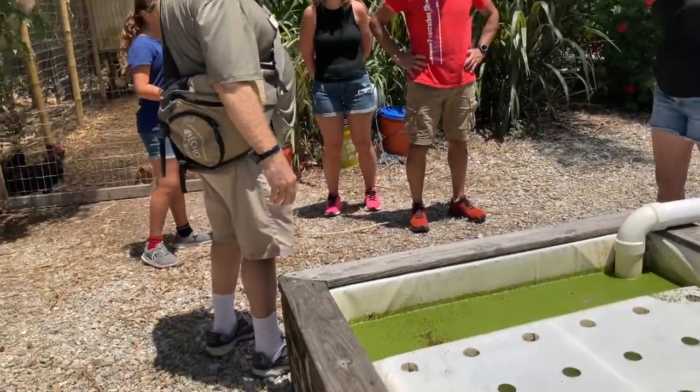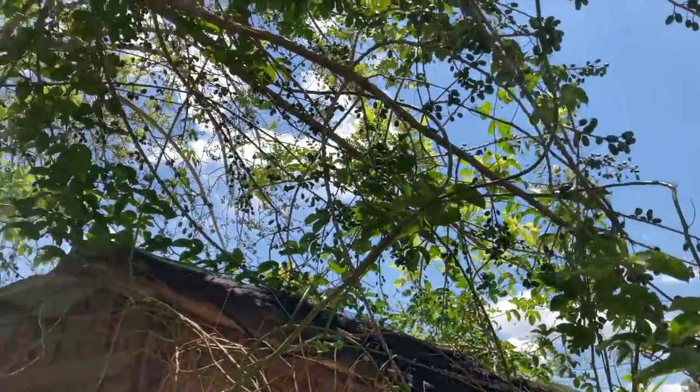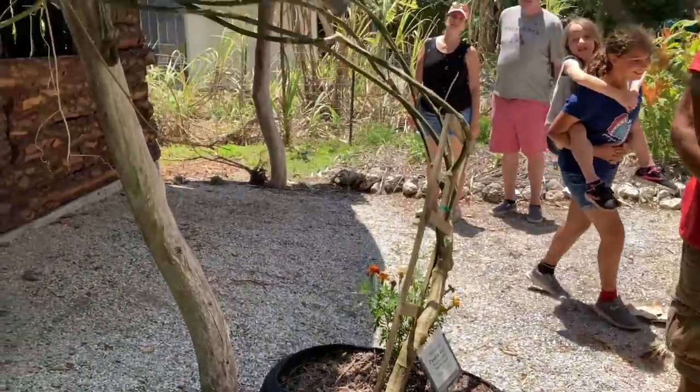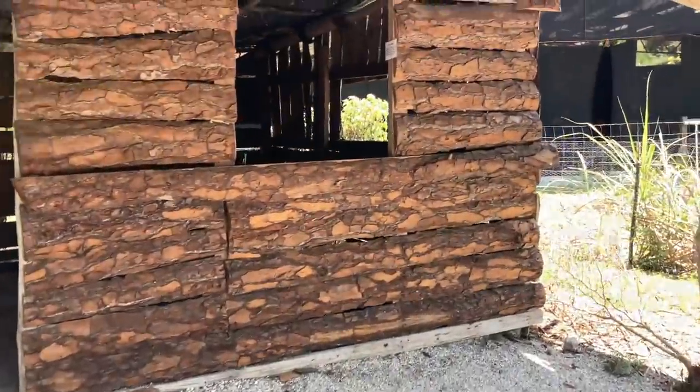Yeah, bamboo works too. Check out that passion fruit vine. It's huge. All the way into the tree. Oh, this is a passion fruit, all the way up in the tree. Look at this little house.